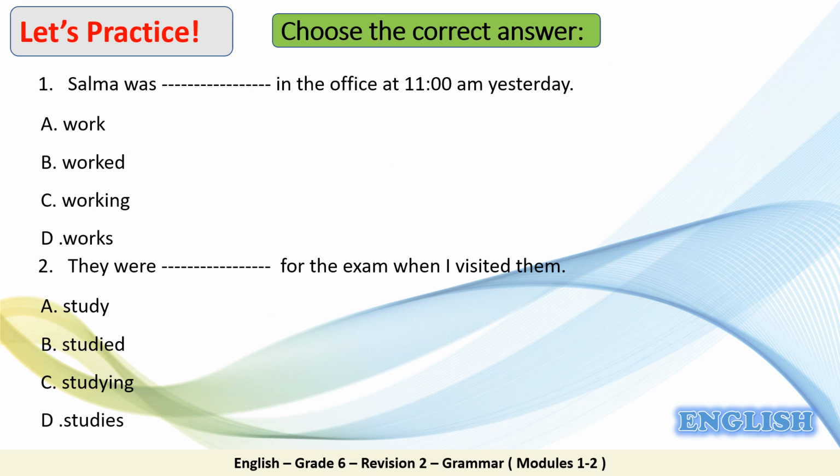Good. Let's practice. Choose the correct answer. This type of questions comes usually in the exams. 1. Selma was in the office at 11 a.m. yesterday. A. Work. B. Worked. C. Working. D. Works. So, here we have a clue, which is at 11 a.m. yesterday, a specific point of time in the past. So, it is working, was working.